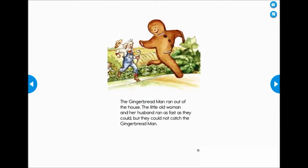The gingerbread man ran out of the house. The little old woman and her husband ran as fast as they could, but they could not catch the gingerbread man. Do you remember what the gingerbread man is going to say as he runs away? Pause here and tell us. Run, run as fast as you can. You can't catch me. I'm the gingerbread man.